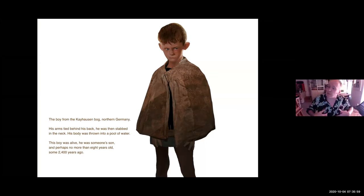He had been wearing something of wool, some kind of skirt made of wool underneath his clothing, but he wore a cow skin, calf skin, a mantle over his shoulders. But he wasn't found with that over his shoulders, because what they had done, they'd stripped him of his clothing, used it to bind his arms behind his back, stabbed him to death and thrown him in the water. Now the water is, excuse me, acidic. And this is what preserves the bodies.